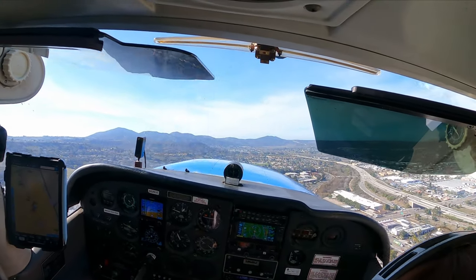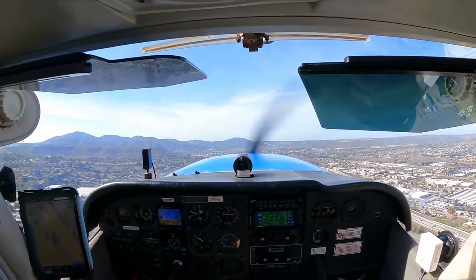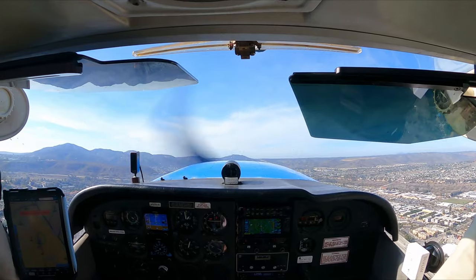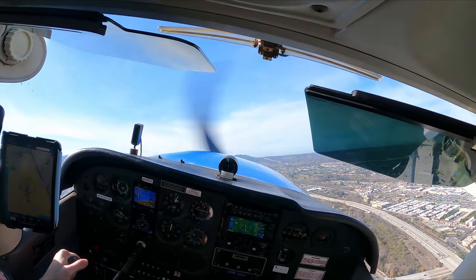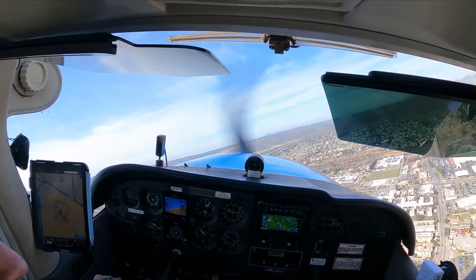Let's see, I'm drifting a little bit to the left. Gillespie Tower, Sling 2-3 Foxtrot, request full stop on 27 left. Sling 2-3 Foxtrot, roger. Four Julie Yankee, number 2 following a Cessna, mile and a half final, runway 27 left, cleared to land. Clear to land, number 2, 4 Julie Yankee. That feels a little bit better.